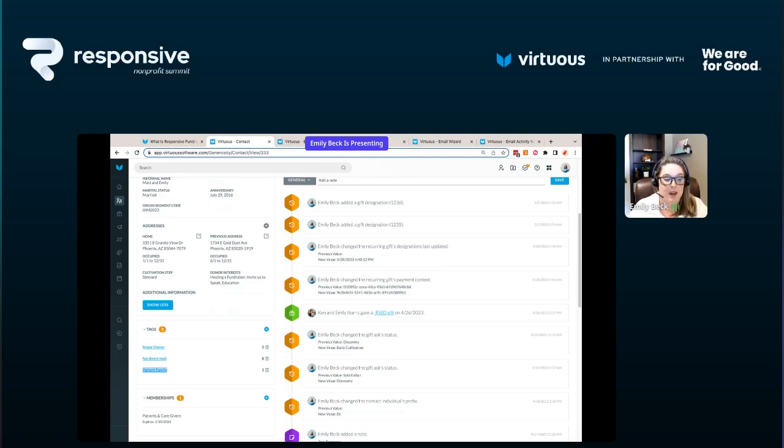You can do this manually. You can do it in bulk. You can add and remove in bulk through a query. So being able to have that flexibility in bulk. And let's reduce the pain and suffering of our data admins. And if we already know the criteria for what makes a major donor, let's have Virtuous add and remove those tags in the background automatically for us through automation.